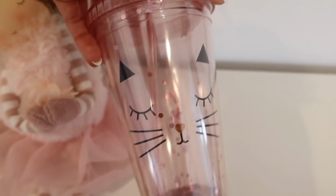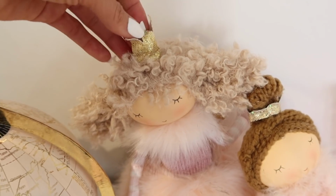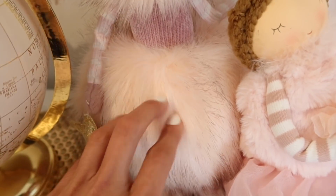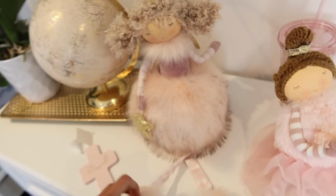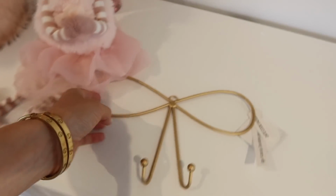And then she found this little cup. And I love this one with the little crown on it. It's in the ballet section if you haven't seen it. And they're actually really heavy. They've got some sand or something in the bottom here. And it sits perfectly on a table. But I love that. And we also found one of these.